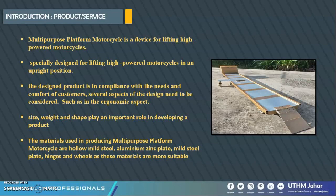in developing and selling our product. And the last one, the materials used in producing the multi-purpose platform motorcycle are hollow mild steel, aluminum zinc plate, mild steel plate, tires, and wheels, as these materials are more suitable.